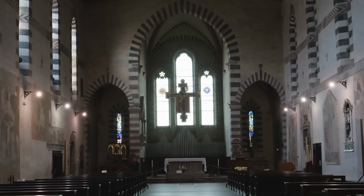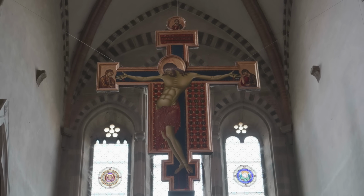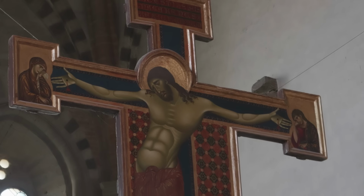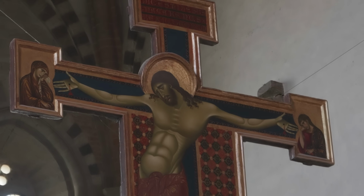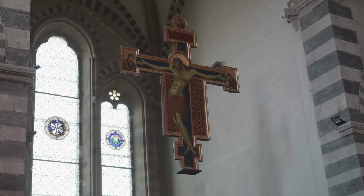Cimabue is celebrated as being one of the first artists to attempt to break with the Byzantine style of two-dimensional art, better known as painting. And in fact, here in his San Domenico crucifix, he's trying to introduce a greater sense of naturalism, so that the image is not of a God glued to the cross, but of a man instead dying in the most gruesome of manners.